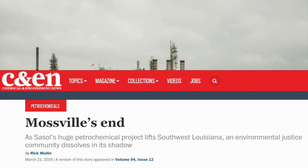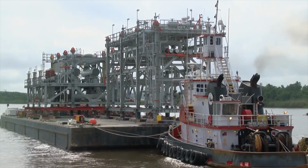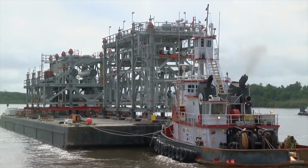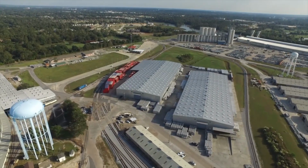A major company already bought out an entire town near the port, known as Mossville. The former town site has been bulldozed and turned into a massive industrial plant. So like some other ports in Louisiana, there clearly needs to be some work done here. Regardless, the port is signing on new tenants and has plenty of room to expand.